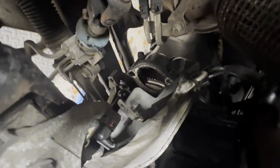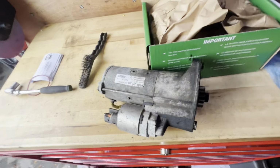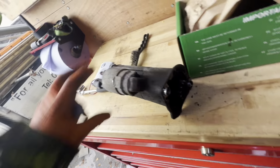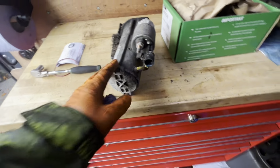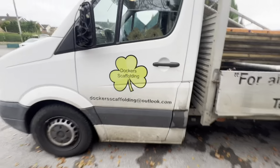So second start motor of the day. These ones are just situated down there. So it's already out. VW, love it. Nice and easy. So this is the starter motor. Again, customer's diagnosed it. We will just test this one. There we go. Another one sorted. Well, one starter motor sorted today, but another car sorted today.